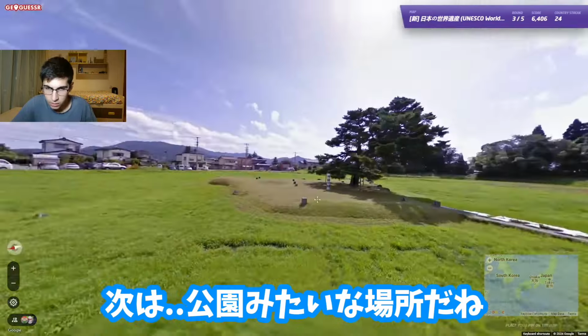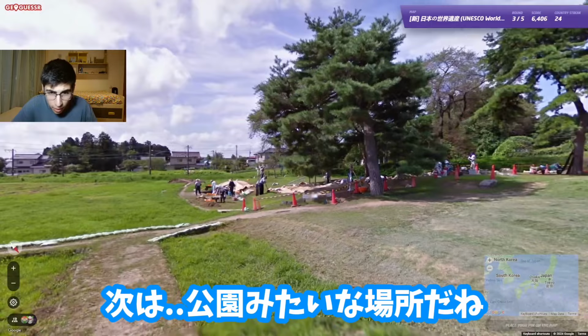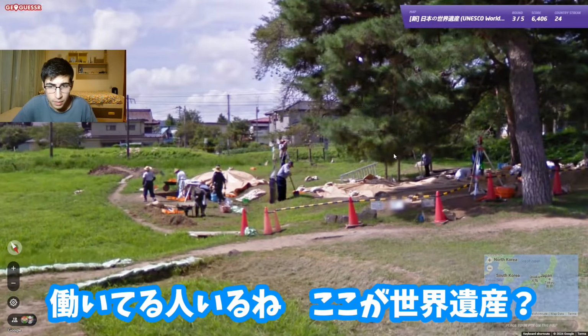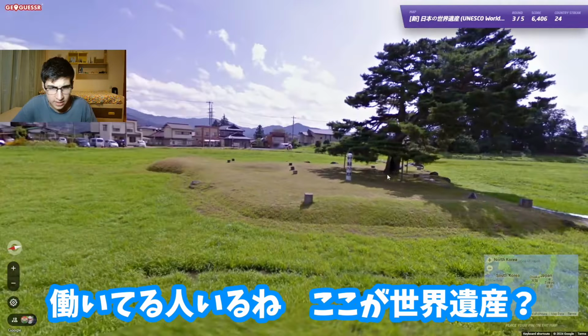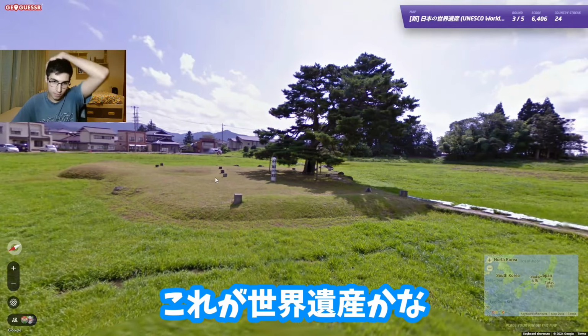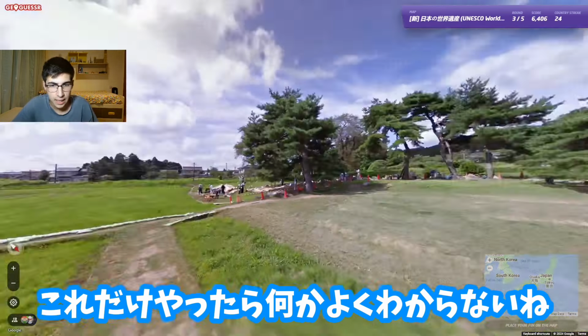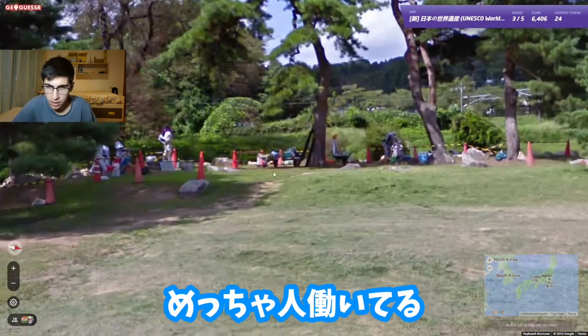And now we have what looks to be a park. There's some people working here. Why is this a heritage place? Is it because of this? I imagine it is. But yeah, it's pretty hard for me to tell what this is just from looking at it. But yeah, there's a bunch of people working here.